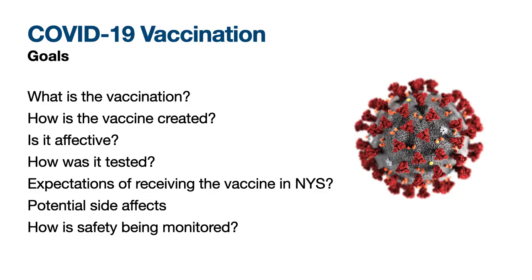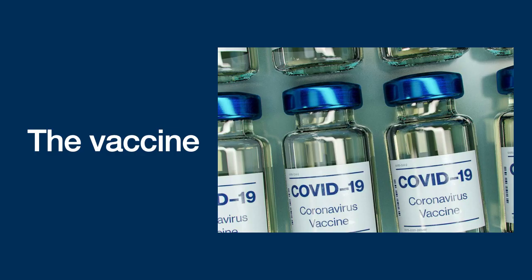A few goals I want to talk about today: what is the vaccination? How was the vaccine created? Is it effective? How was it tested? Expectations of receiving the vaccine in New York State, some potential side effects, and how is safety being monitored?